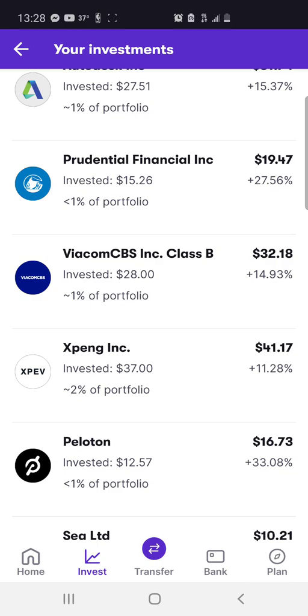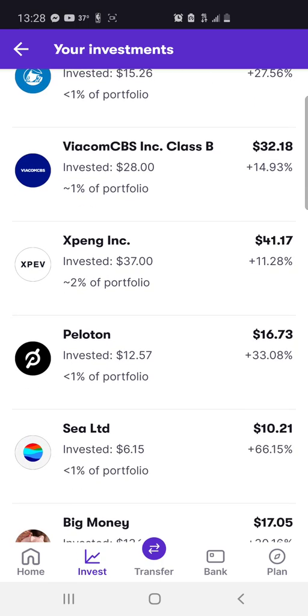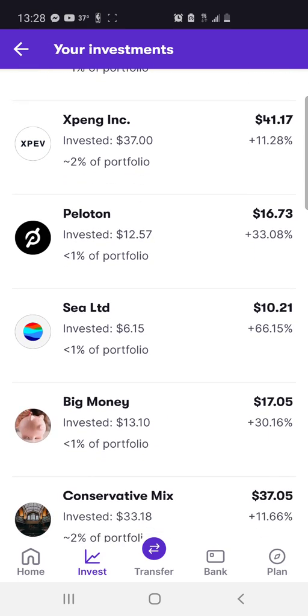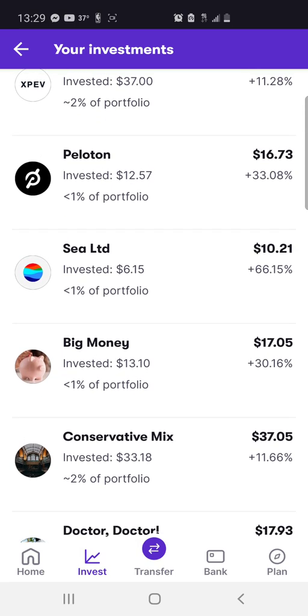Then we put $12.57 in Peloton. It's worth $16.73, up 33.8%. Put $6.15 in C Limited. It's now worth $10.21, up 66.15%. Then we put $13.10 in Big Money. It's now worth $17.05, up 30.16%. We put $33.18 in Conservative Mix.